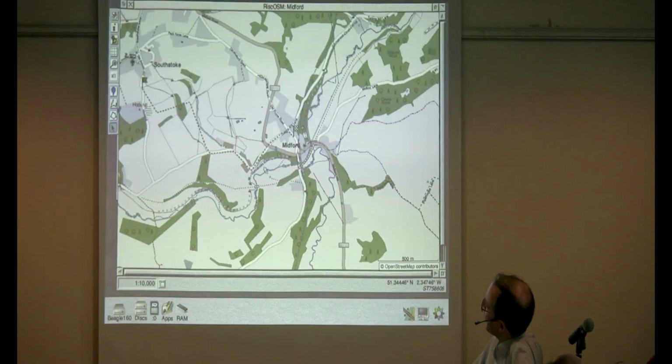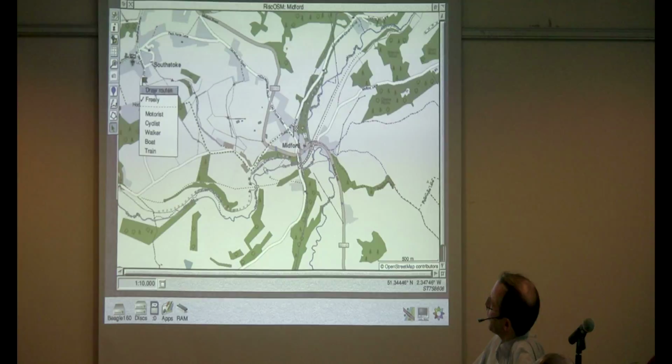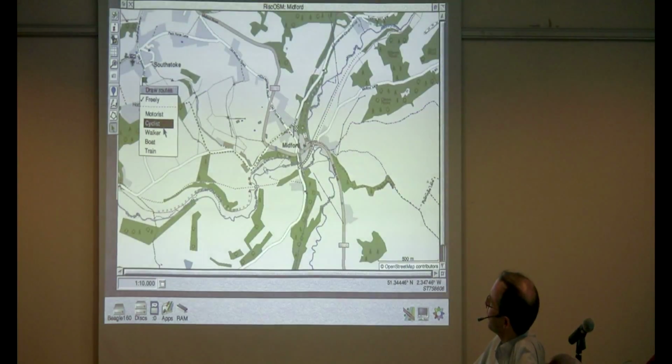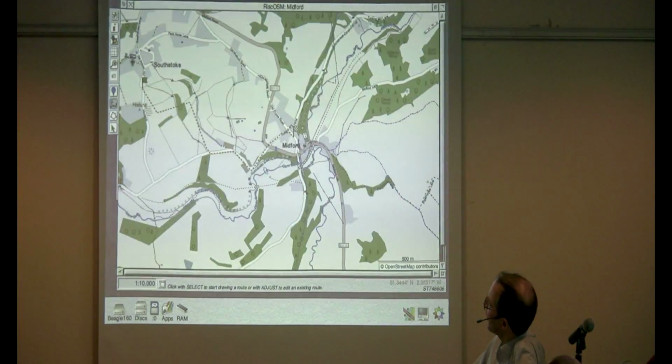But now we have some more options. If you click menu over the drawing tool there, you'll see there are options depending on which sort of routes you would like to follow. And so if we want to be a walker, then we can click like that. People walking can go along roads. They can also go along footpaths.